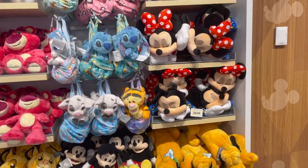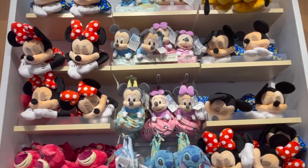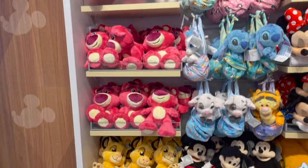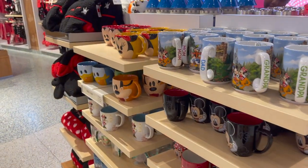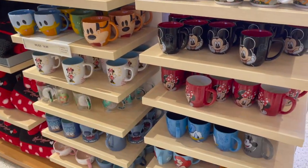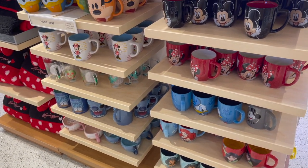They have a bunch of plushies. I love the Stitch baby. So cute. Bunch of the sleepers, some of the big feet. Awesome. They just have a small selection of coffee cups. Not a lot, but enough where if you forget to get something, like you can stop here at the end.